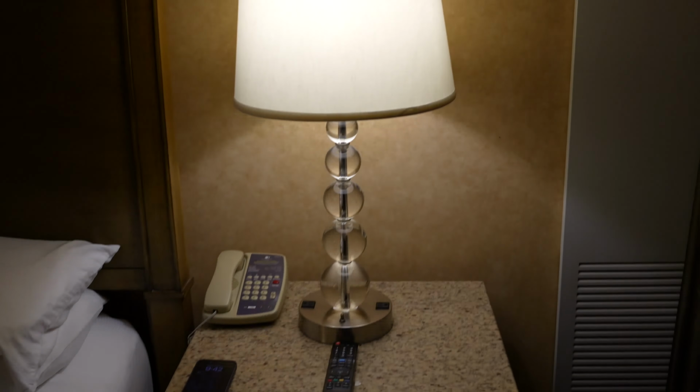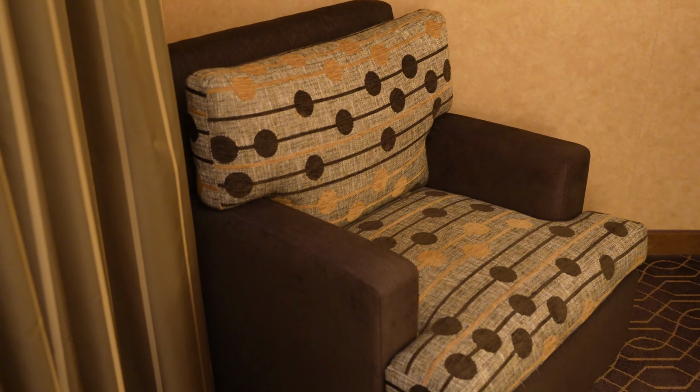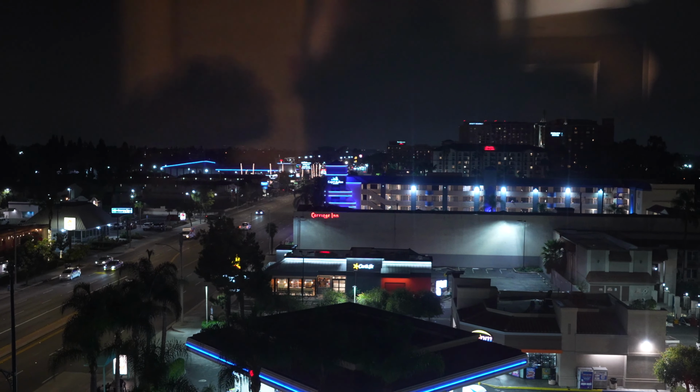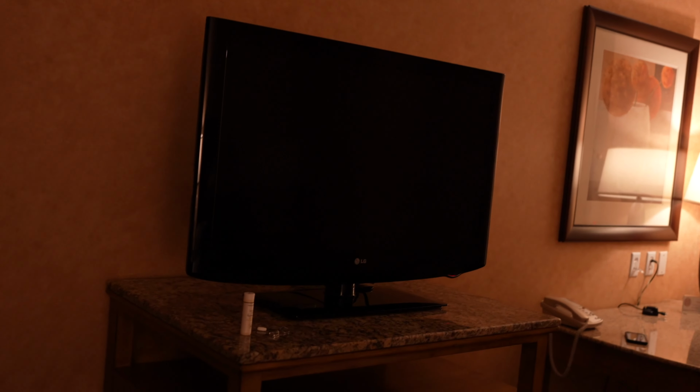And then you have your nightstands, which don't have any USB. They're strictly plugs. So I hope Amber packed some chargers, because I totally forgot. You have a nice little chair. The view, let me tell you, is actually really good. Behind the camera is where Disneyland is. Down this way is just more of the hotel area. If you're in the evens, that's how you are able to see the fireworks.